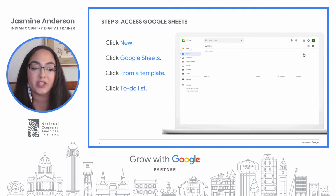Then give your sheet a name, like yard sale to-do list, or a similar name that describes an event or project you're planning. This becomes the file name and is the way you will find the file on your Google Drive. Notice that as soon as you open the sheet template, it is saved automatically on your Google Drive. In fact, any work you do in your sheet is saved automatically. You never have to click save.